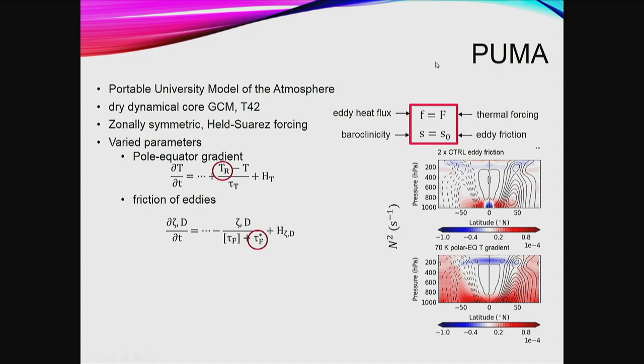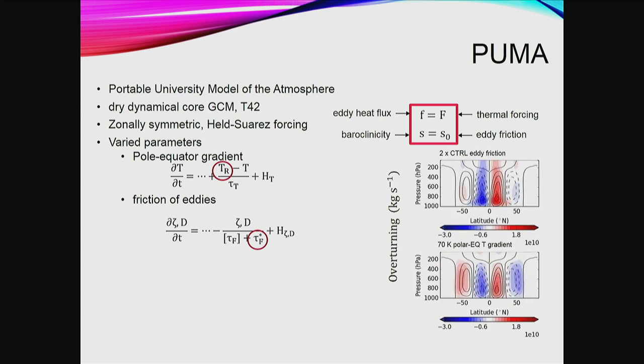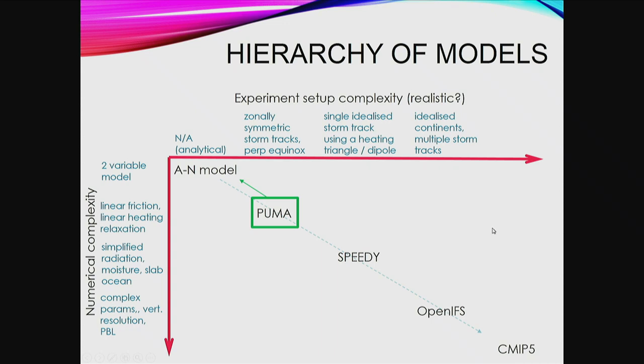So this is the reason why the Hadley cell is the most dominant response of our model. So this is showing the meridional stream function, and the anomaly is in the colors. So the Hadley cell strengthens as you increase the eddy friction and also as you increase the thermal forcing. And this is not really what we want, because if we go back to our very, very simple model, then that doesn't care about Hadley cells or any spatial variations.